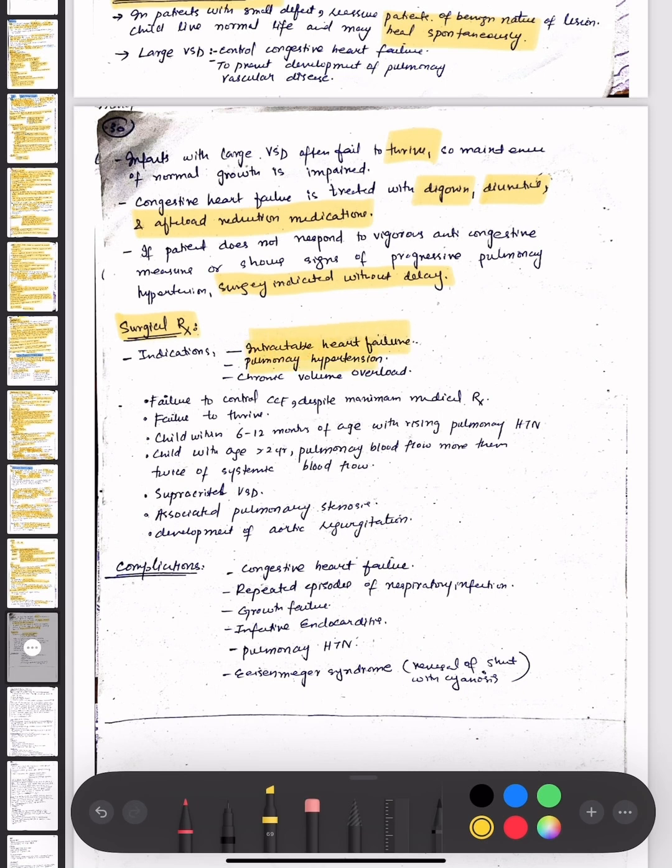So the indications for surgery in VSD are intractable heart failure, pulmonary hypertension, and chronic volume overload; failure to control congestive cardiac failure despite maximum medical treatment; failure to thrive; a child within 6 to 12 months of age with rising pulmonary hypertension; a child with age greater than 2 years; pulmonary blood flow more than twice the systemic; and supracristal VSD, associated pulmonary stenosis, and development of aortic regurgitation. If these occur, then surgery is indicated.